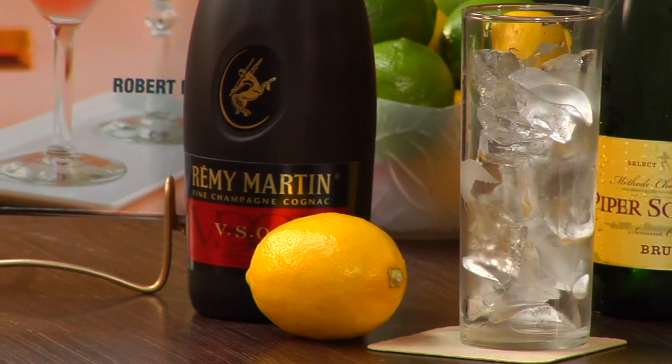Now, the name French 75, like I said, comes from the French 75 millimeter gun. The French never would have called their gun the French 75, they just called it the 75. So the name French 75 and the use of gin is standard, but in order to celebrate the true origins of where this drink came from, we're going to use cognac instead.